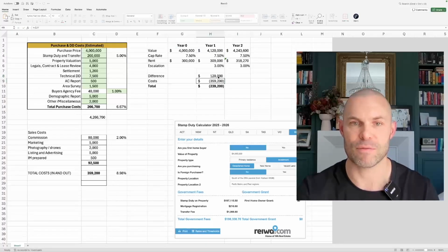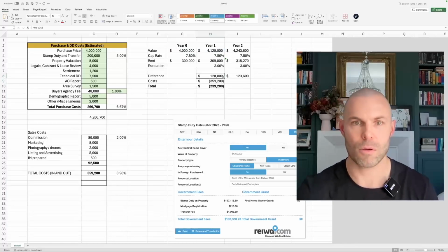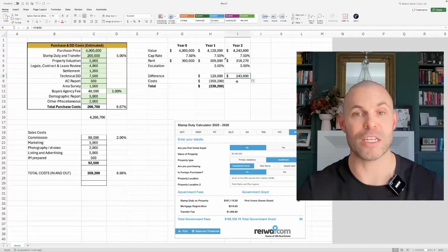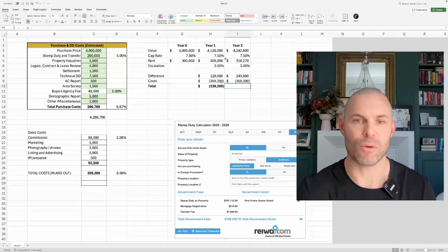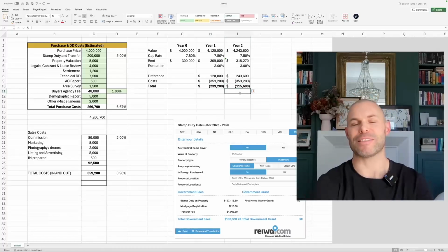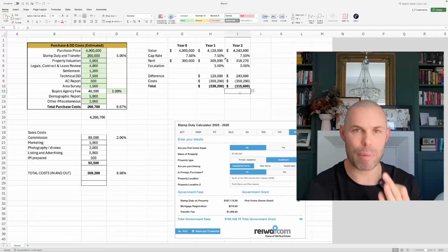Now the difference in value here, we're going to go, actually before we do that, we're going to make it this one. Great. All of a sudden, bang, we've made $243,000 in value by doing nothing again. And our costs were the same. And all of a sudden, how much are we underwater? Oh, we're only $115,000 underwater. Can you see how that's the passive approach?